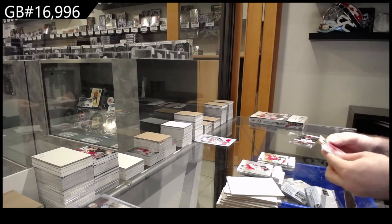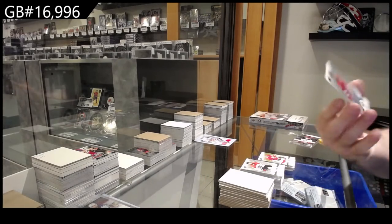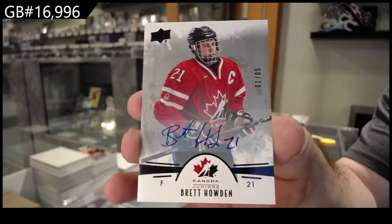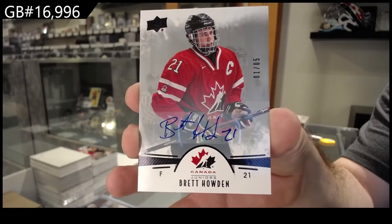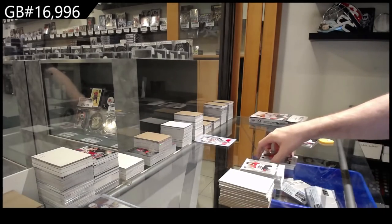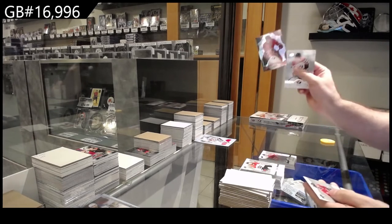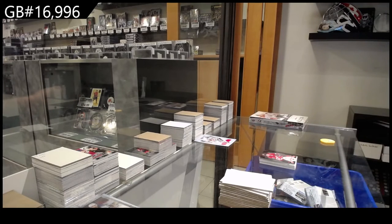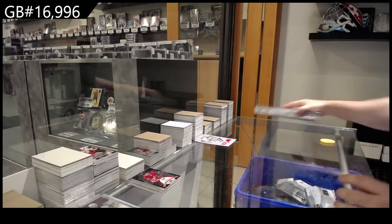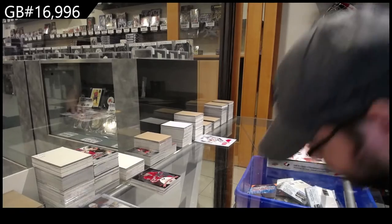Ooh, very nice. We've got numbered 1 of 5, Brett Howden. One of five, Brett Howden. And a POE of McLeod. Oh, that's a sweet, sweet hit. I'm just going to put you there for now because I don't have any room. Well, can't go wrong with an out of five autograph.